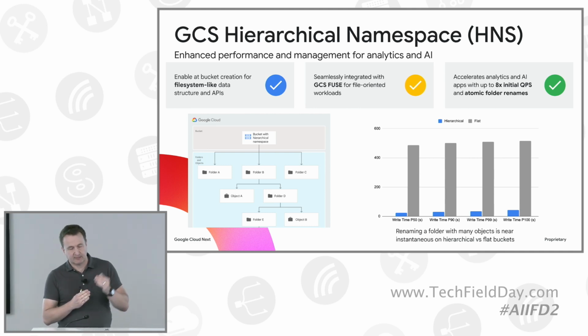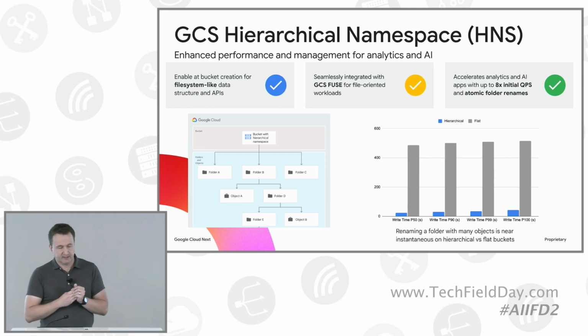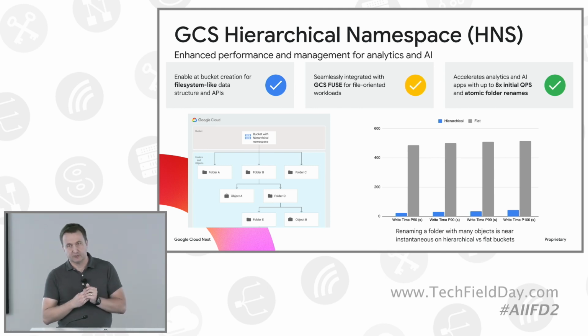We have seen from some customers reporting how renames are blazingly fast this time, and the entire workflow can be 20 times faster too, exactly because of the dependence on rename, which constitutes a big part of execution time.